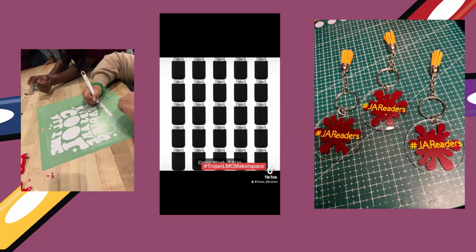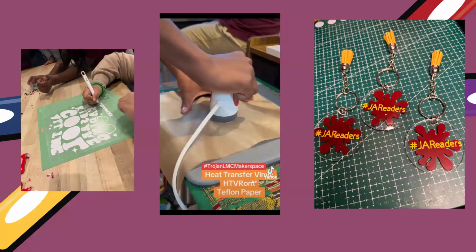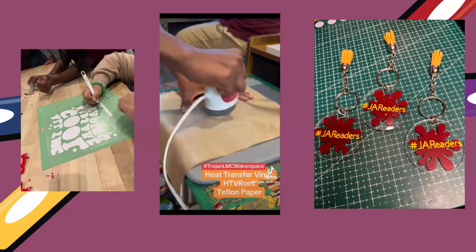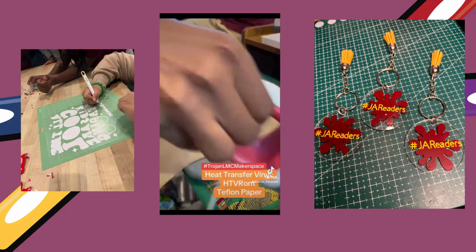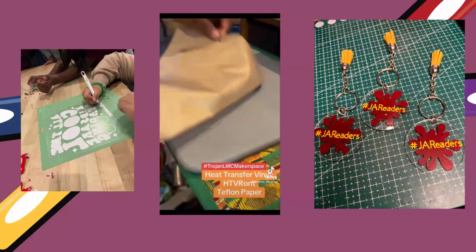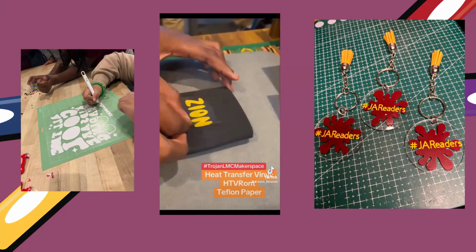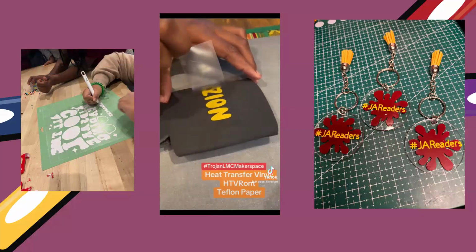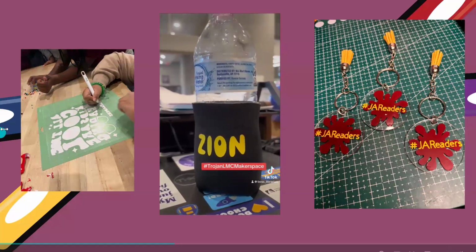As you can see, Jordan is using the Teflon paper as a barrier between the koozie and the heat transfer vinyl. We just did that to make sure that we didn't scorch the actual material of the koozie. And here you see him gently pulling back the transfer tape, and here's the finished product.